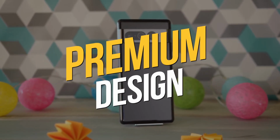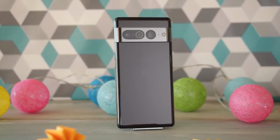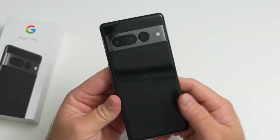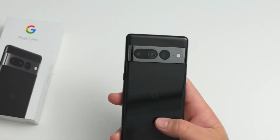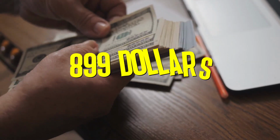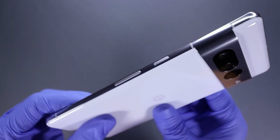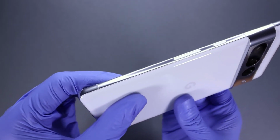Premium design. Even if Google did not make any significant changes to the design of the Pixel 7 Pro, the overall impression is that this is a very high-end smartphone. If you spend $899 or less on a piece of technology, you want it to live up to its price tag while also being long-lasting.